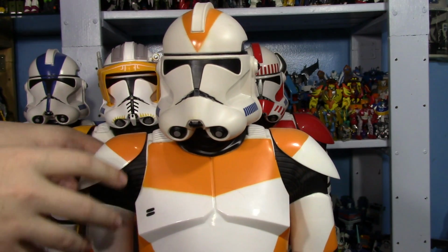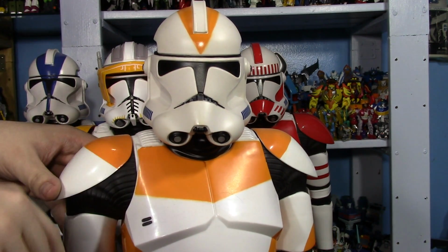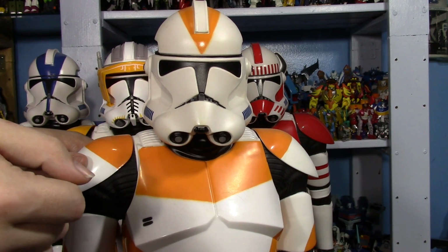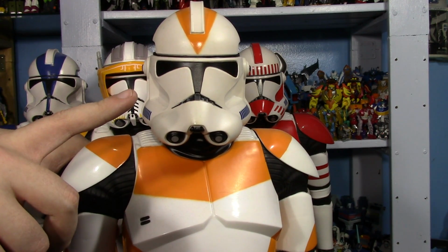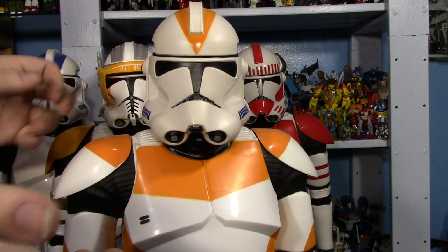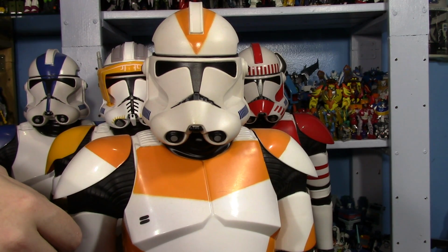The 212th is one I haven't really talked about in detail too much. I actually got it at the Ohio Toy and Comics Show years and years back. It could have been the very first Ohio Toy and Comics Show. Which, by the way, quick little plug, it's a little less than a month away. The Super Ohio Toy and Comics Show is happening February 3rd. I will be there, so that's awesome.